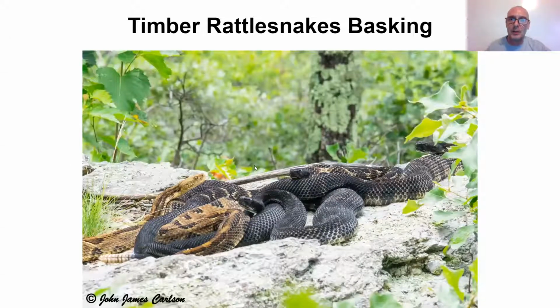All right, here's some timber rattlesnakes basking. This is a morning when the day before was only 55 and raining. And this day it was like 62 and overcast. But these mothers, they're getting ready to give birth. They need all the heat they can get. So they're right out there in the open. All these are pregnant rattlesnakes. And also it makes them very vulnerable.